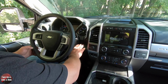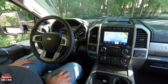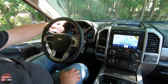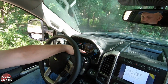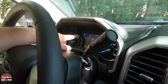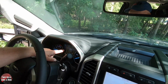Okay, it is a push start. I like the built Ford Tough. It shows up in the middle here. Okay, so up front here, you've got your RPM gauge, and then you've got, of course, your speedometer, and then in the middle, you've got your driver's information center. Up here, you've got your oil gauge, your engine temperature gauge, your gas gauge, and then, of course, your turbo boost gauge.